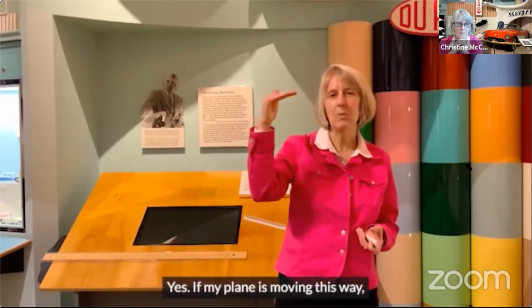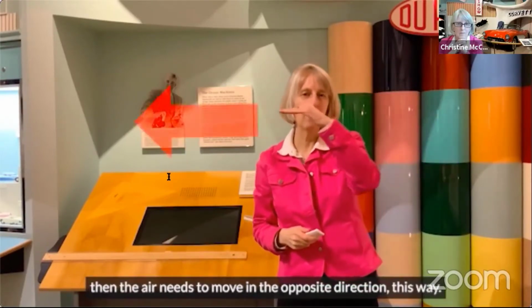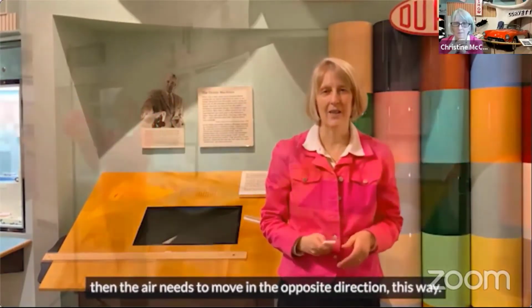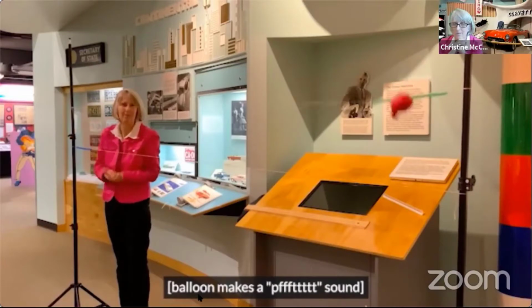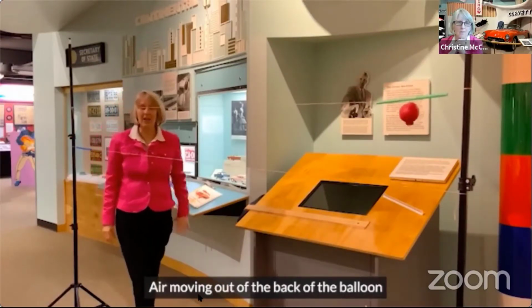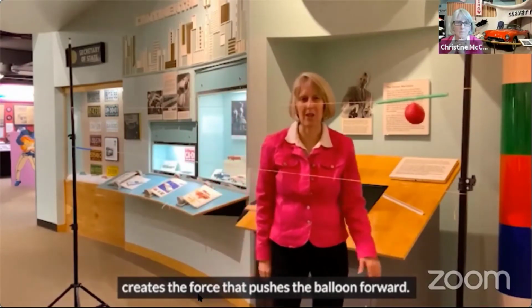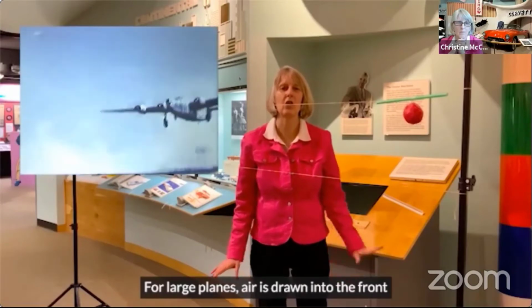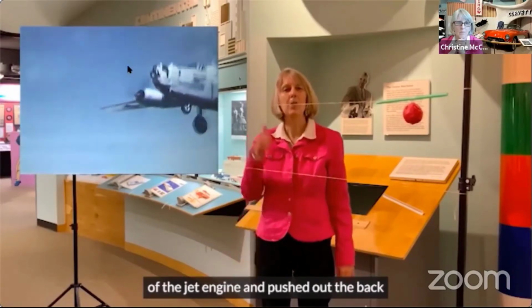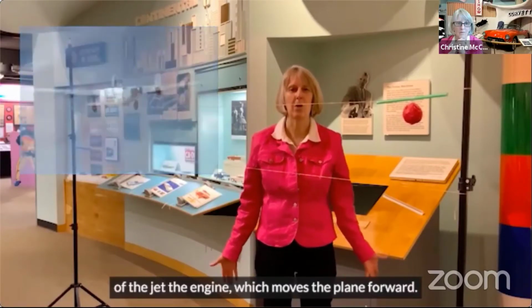Yes, if my plane is moving this way, then the air needs to move in the opposite direction this way. We can demonstrate this with a balloon attached to a string. Air moving out of the back of the balloon creates the force that pushes the balloon forward. For large planes, air is drawn into the front of the jet engine and pushed out the back of the jet engine, which moves the plane forward.